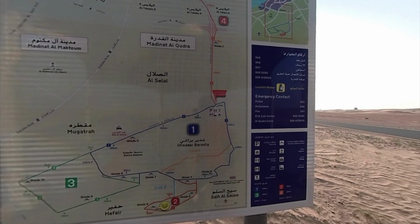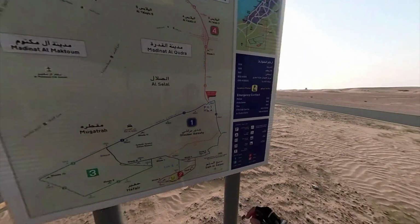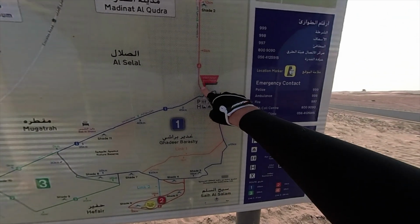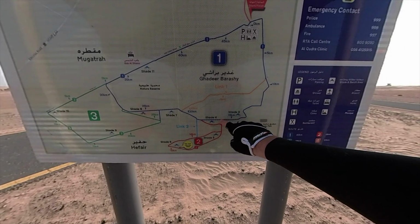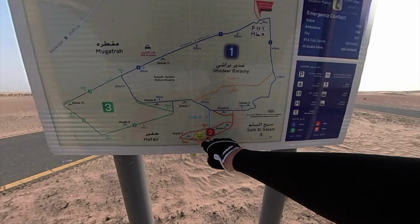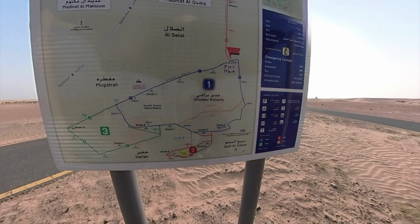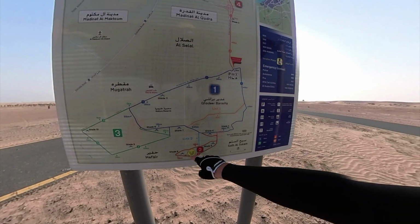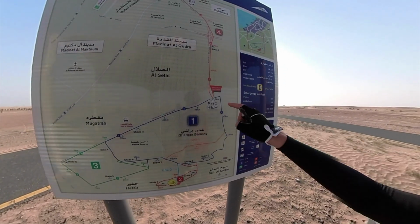So another quick orientation break, another little shade thing, another map. Started here, gone all the way down here, and then I took the detour here, number 2, and I'm here right now. I've done 27 kilometers, so now I have to go up here, take link 2, connect back up, and go back.